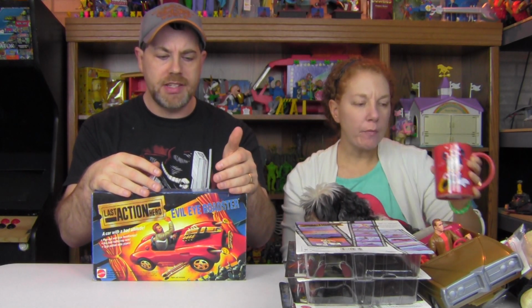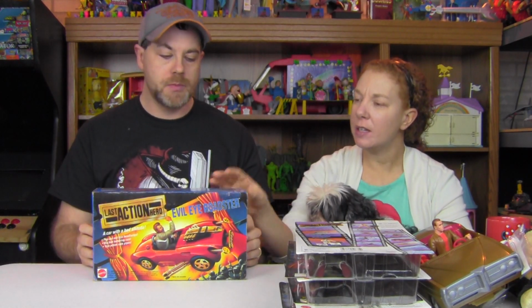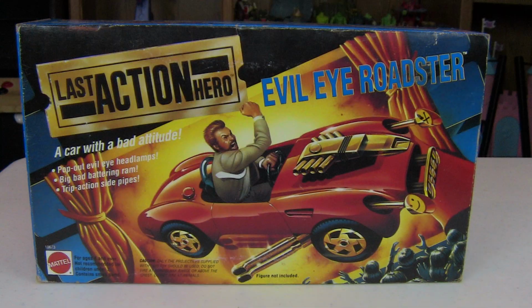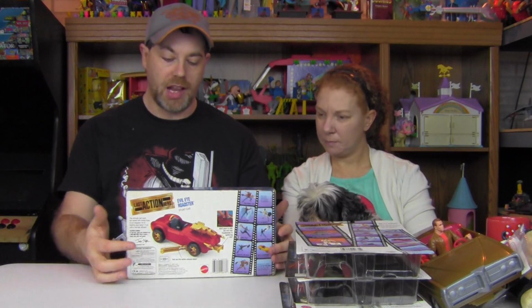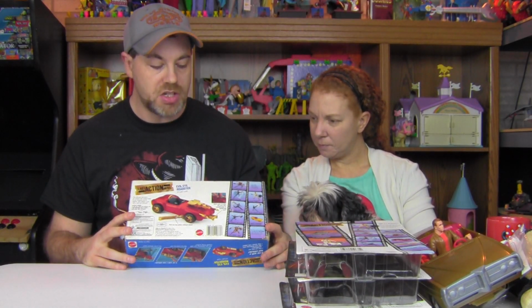This, if I remember correctly, is actually listed as being unproduced, which is funny because it was produced. Well, obviously, if you have it right here in front of you. But it was one of the last things to come out, and very, very hard to find. I found this at Kane County for like $3. I'm not gonna lie, it was stupid cheap. But it's fun. Again, this one has some features to it. It's got an Evil Eye battering ram with missile firing action. It's got exhaust pipes that snap out to trip the heroes. So it's got some action features to it, and it's kind of just a kooky little roadster.